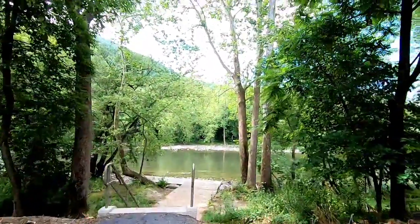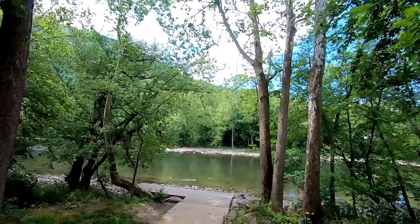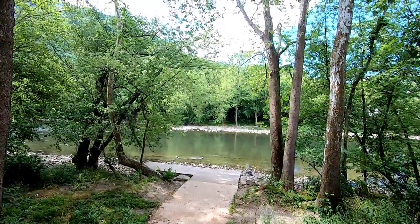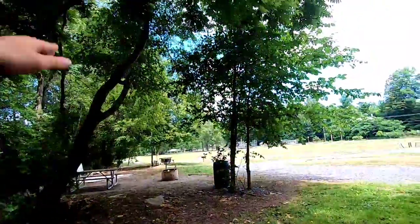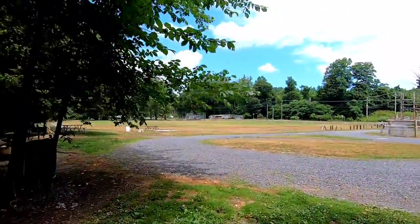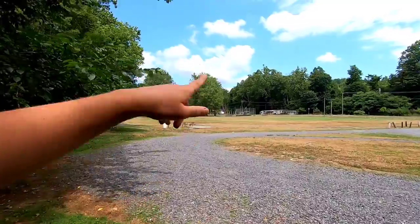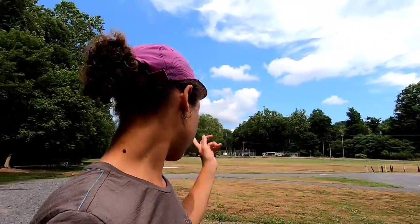This is the Juniata River. I think I'm pronouncing that right, but I'm not quite sure. There's a little wooden platform down there. And then if you go to the end of the park, there's a slide, a little playground, which they're gonna expand, so I hear, and another parking lot, and a little ramp to put your boat in the river.